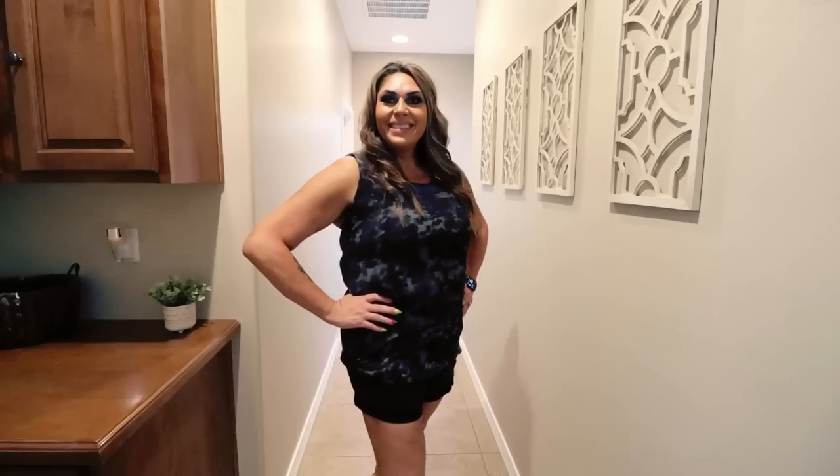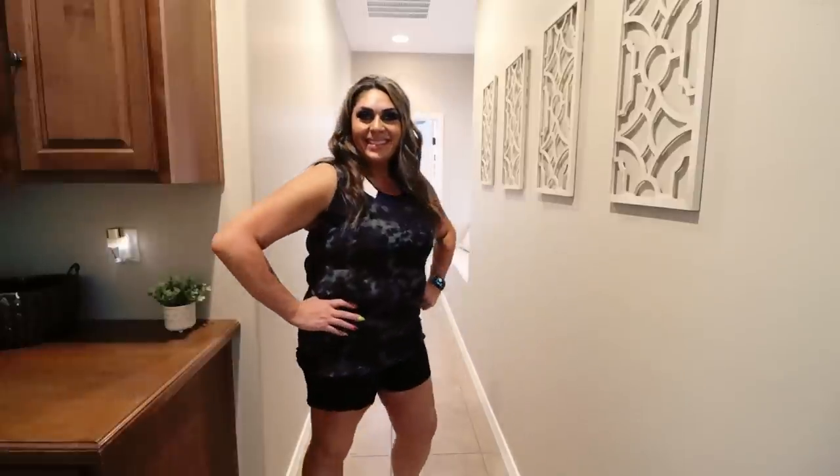And with the denim shorts in the try-on, I had this super cute top. It is kind of like a tie-dyed black and gray. And I thought this would be great for working out. I love the length of this. It is quite long, as you can see. This is a size 0X, which is a 14W. Now, they did not have this particular tank top in any straight sizes. I believe this is plus size, but it is a 0X, 14W.